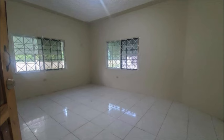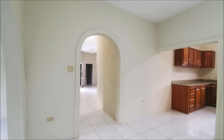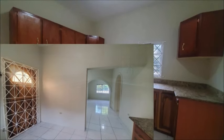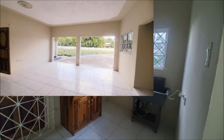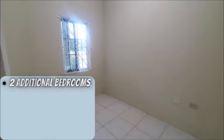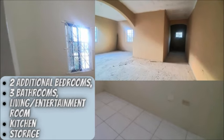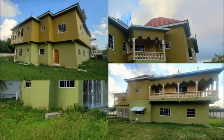feet lot. The main floor consists of three bedrooms, two bathrooms, separate living and dining rooms, kitchen, foyer, study, laundry room, and a spacious double-car garage. The upper floor consists of a master bedroom with ensuite bathroom, two additional bedrooms, three bathrooms, living and entertainment room, kitchen, storage, front, back, and side balconies.